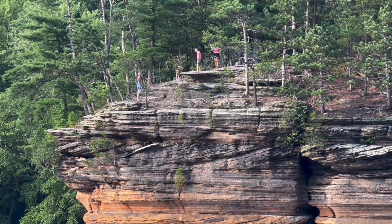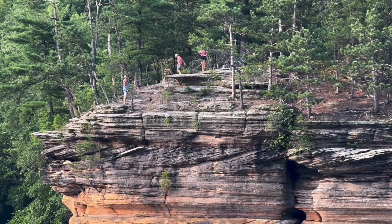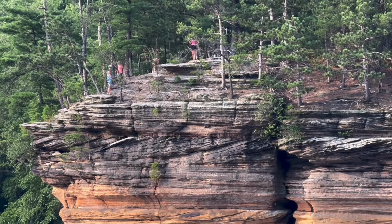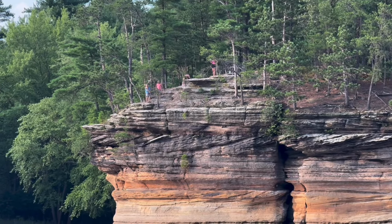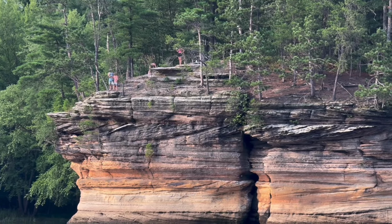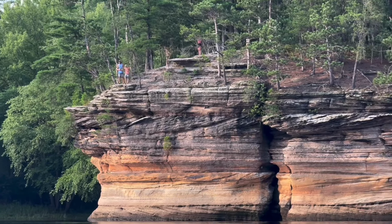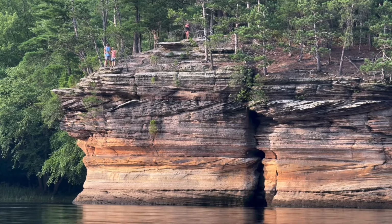I have a feeling that's off the trail. He's probably not supposed to be there. Hopefully he's not trying to take a selfie backwards. Oh God, he's stepping backwards. He's making me nervous. What the hell are you doing, people? Get away from the ledge.